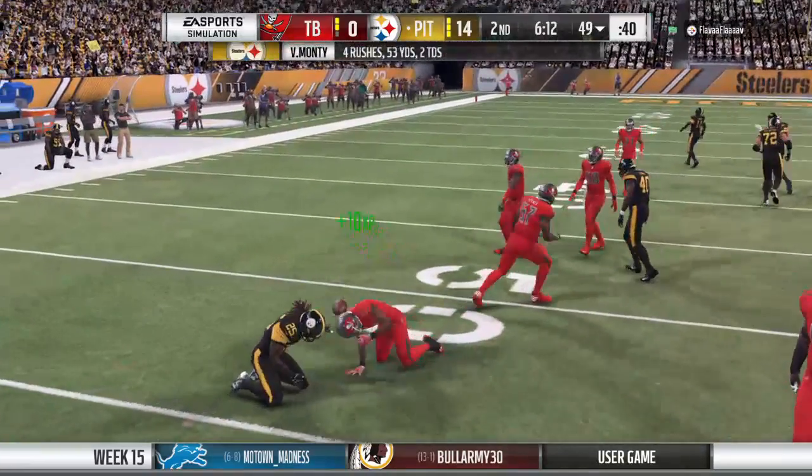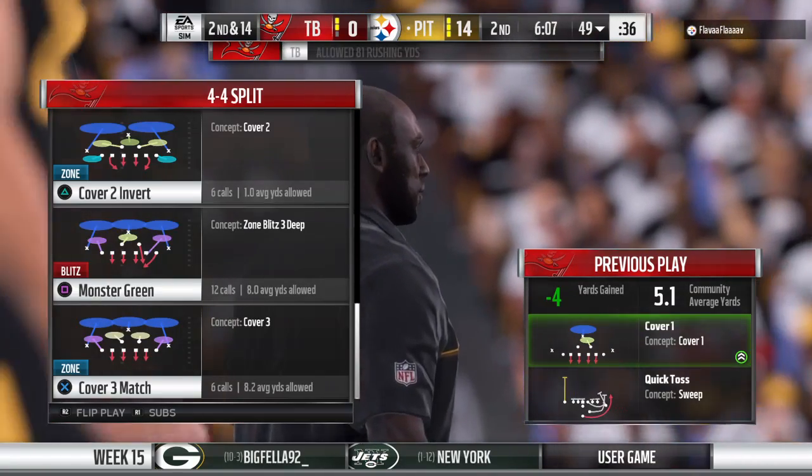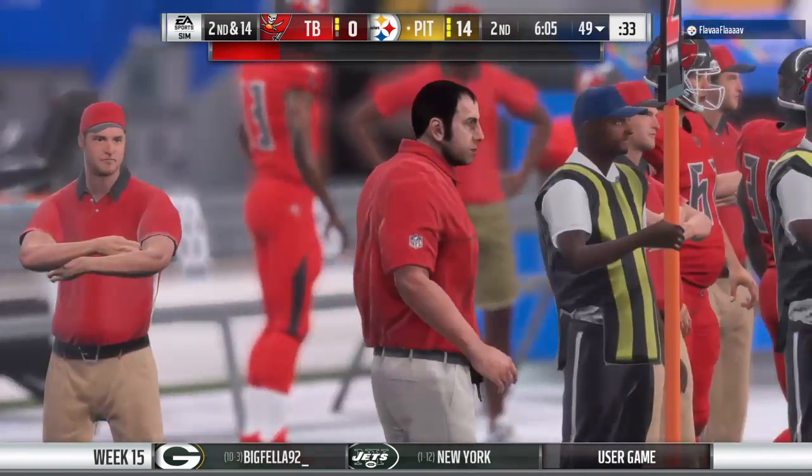And that play will go nowhere. Losing yardage back near midfield at the 49. That's going to go as a loss of 4, and it'll be 2nd down.